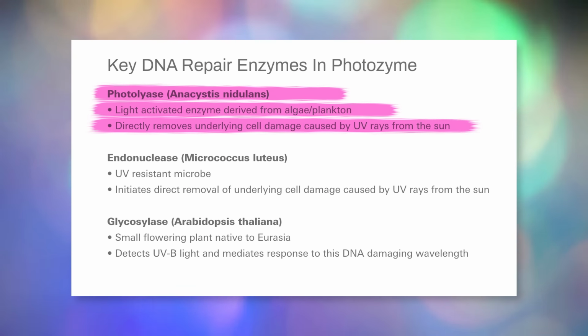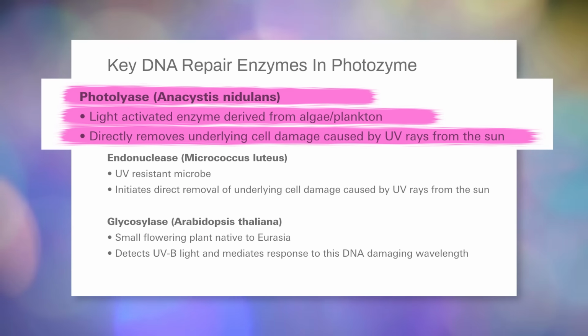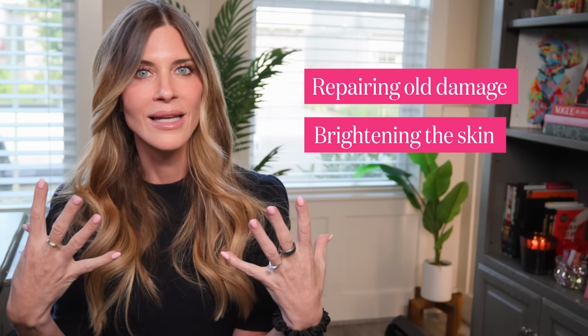The reason why I use it during the day though, just so you know, is there is a DNA repair enzyme in Photozyme that is activated by light, and it also acts as my daytime moisturizer. So I'm using it morning and night because I am really, really focused on repairing old damage, brightening my skin, and really working on all of the old damage so that I can, hopefully, ensure that my elastin and my collagen and whatnot is in good shape. Okay, so DNA repair enzymes, those are now.